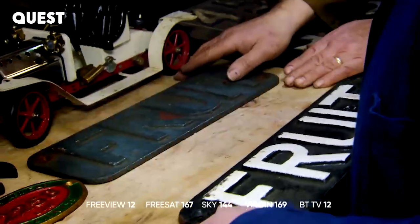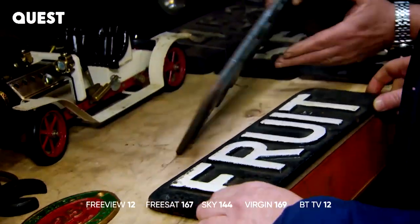I'll be honest, I think I'm going to want a couple £100 for that. I think the story adds 50% to it. I really do. It's such a talking point to somebody. If somebody said, love that fruit sign, you go, you won't believe what that's off. Heated fruit wagons for keeping bananas yellow.